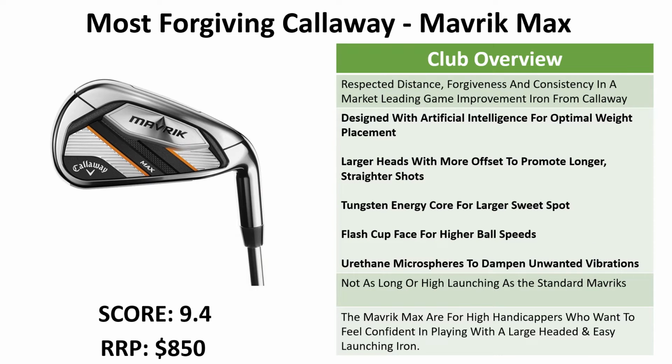Next up on the list is the most forgiving from Callaway, and we're looking at the Maverick Max irons. And if you're looking for respected distance, forgiveness and consistency in a market leading super game improvement iron, then the Maverick Max is the way to go. So these are designed with artificial intelligence for the optimal weight distribution throughout the club, and that means every iron is individually designed for the maximum ball speed and launch angle. These clubs are easy to launch.